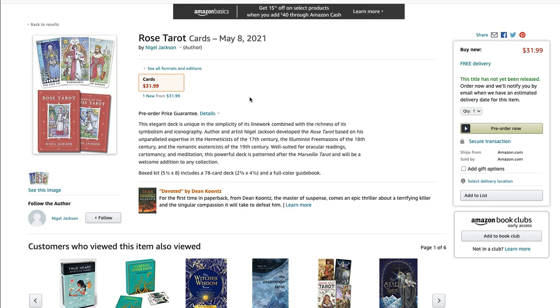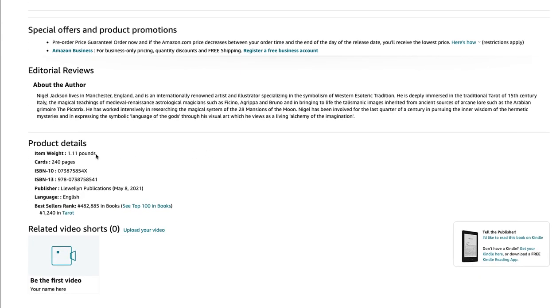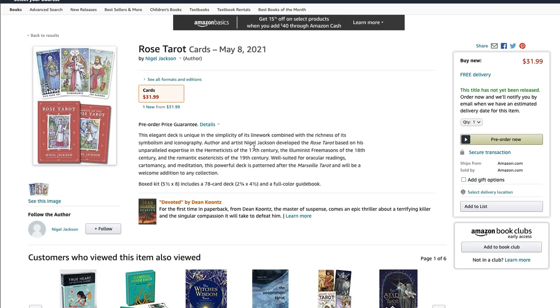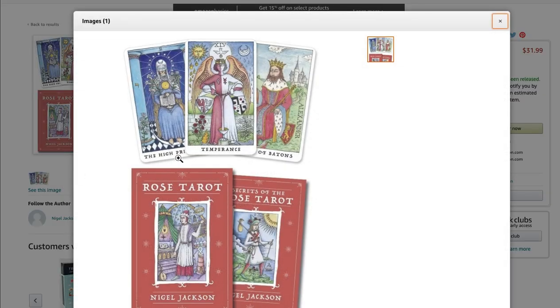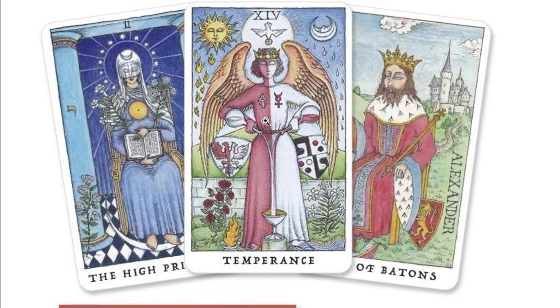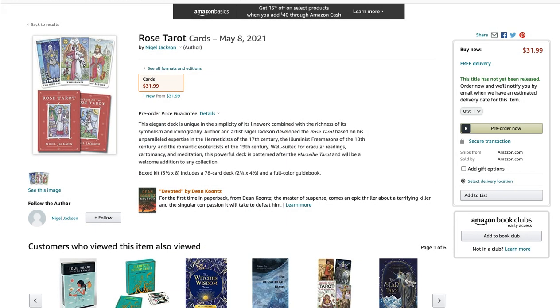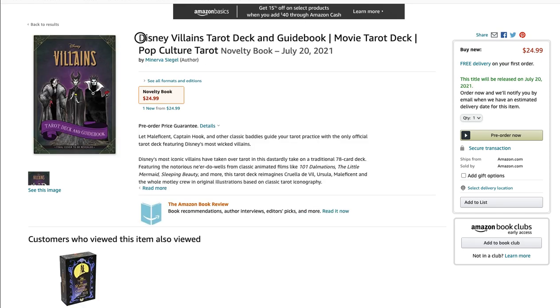$31. That hurts. Why is that so much? It is a boxed kit. Okay, fine. A full color guidebook. That's kind of nice. Wait. Is the guidebook 240 pages? That's bananas. It weighs 1.1 pounds. That looks nice. Definitely something I'm going to get for 2021 for sure. If I'm having to sell myself into this, I think I already have. Definitely going to pre-order this. Now, let's go ahead and look at the next one, which, okay. All right.